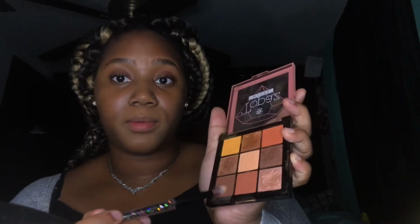Then I take the darker one, I'm using the same brush. I'm gonna only use one brush for all of this. I'm just gonna press it in the corner just like so. Take my finger and rub it in. Now that I have that blended out, you see, it's giving me something slight vibes, you know what I mean?